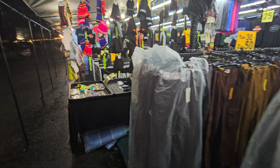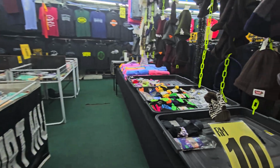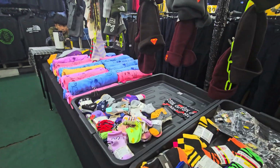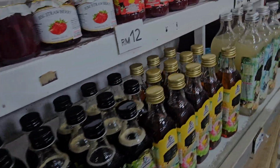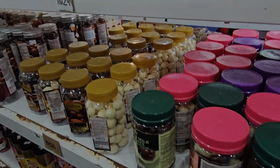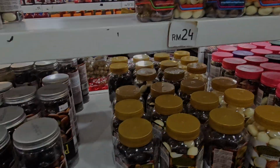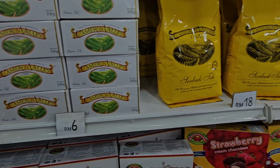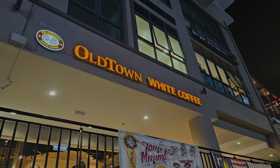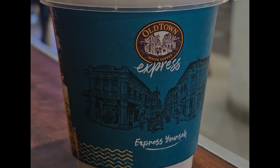Later in the evening, we visited the Tanah Rata night market. Due to the rain, some shops were closed and the market wasn't very crowded. We didn't find much here and wouldn't highly recommend it. To end the day, we stopped by the famous Old Town White Coffee, which was within walking distance. While the coffee was great, the service left a lot to be desired.